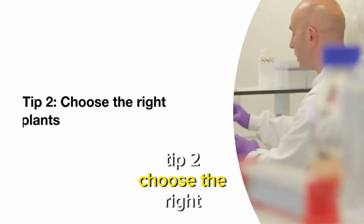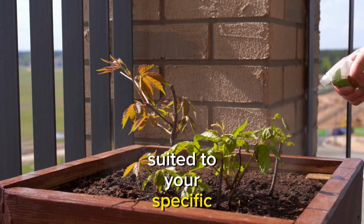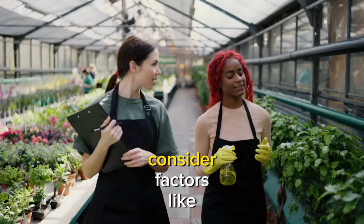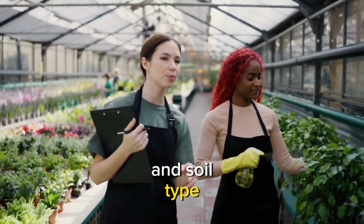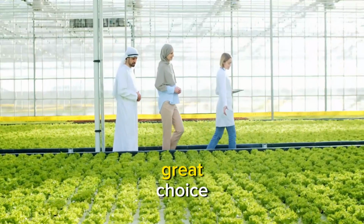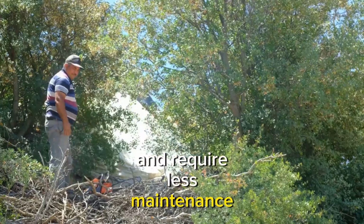Tip 2. Choose the right plants. Select plants that are well suited to your specific site conditions. Consider factors like sunlight exposure, moisture levels, and soil type. Native plants are often a great choice as they are adapted to your local environment and require less maintenance.